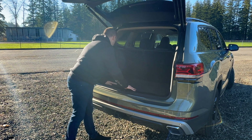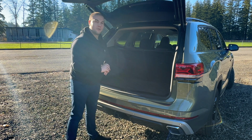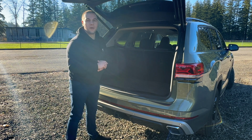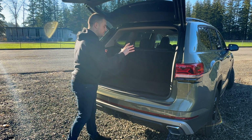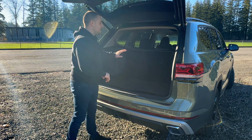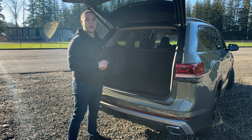But we also do have some additional space on the left and the right sides for other storage for groceries or whatever you want that doesn't want to roll around. So a decent amount of space below the floor to the sides, but overall there is plenty of cargo space with the Atlas Peak Edition. All right, let's move on.